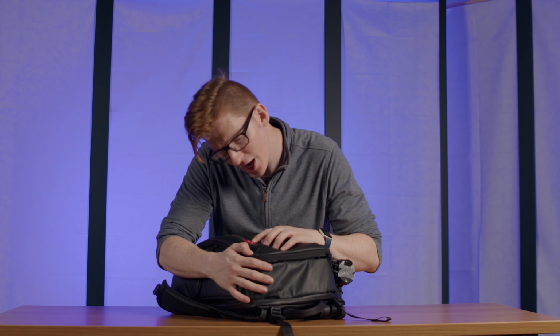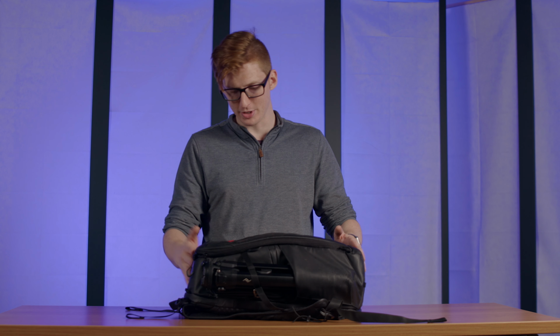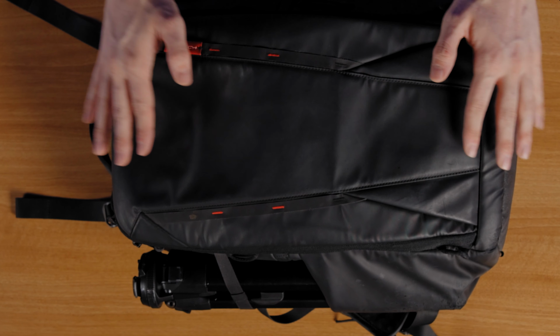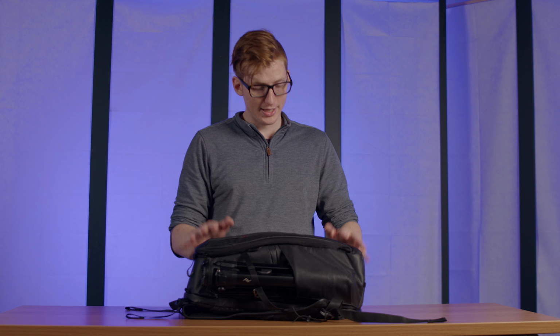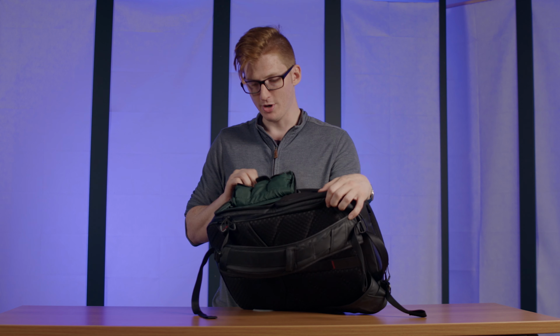It's PGYTECH, kind of one of those random brands, but the backpack has been very nice. I very much enjoy it. Very solid, very good design. It compartmentalizes all of my gear and has some quick, easy access right here on the side so I can get to my camera.